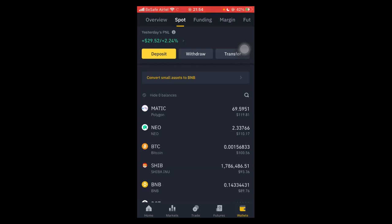What Binance is currently doing is their lot sizes are always a whole number. And I will explain this better with Matic. For instance, you have Matic here, 69.59 Matic. Because Binance lot size is just a whole number without a fraction attached to it, if it is selling your Matic through the bot, it will only sell 69 and leave the rest, though this is not done on every coin.